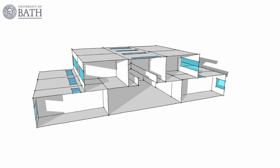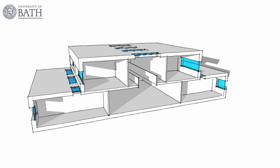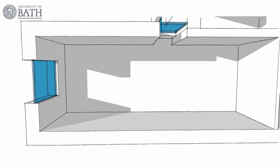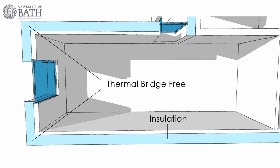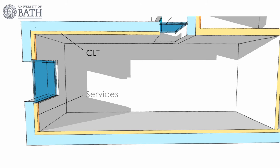For the facade build-up, we've allowed for a 500mm zone at this stage. As we have a CLT structure, we've opted for an externally clad building. This allows us to continue our insulation around junctions to ensure our design remains free of thermal bridges. And finally, internally to the CLT, we have allowed for a services void. We've included this to minimise penetrations through the CLT, which could compromise the airtightness of the building.